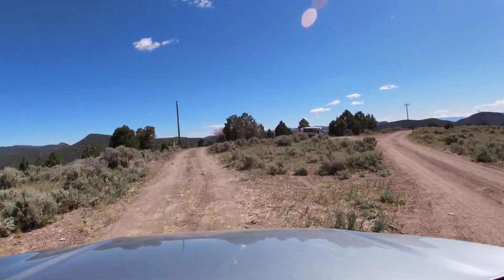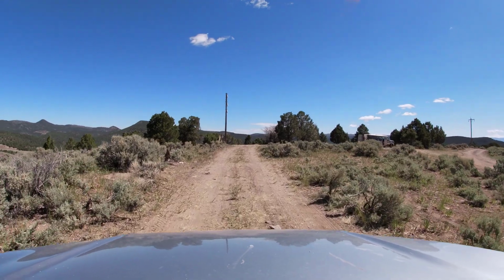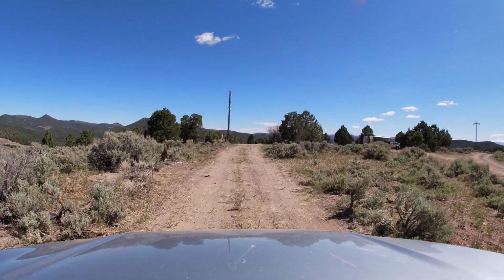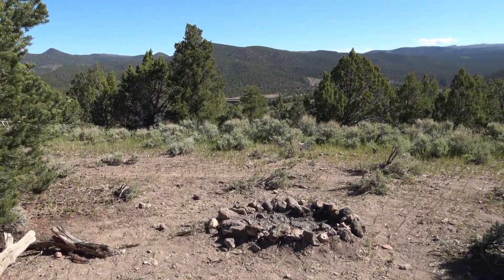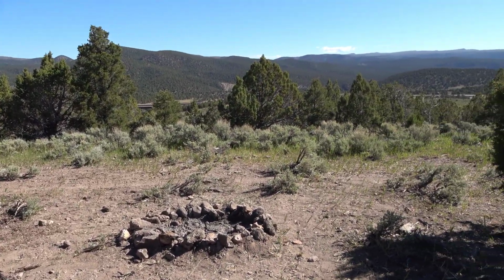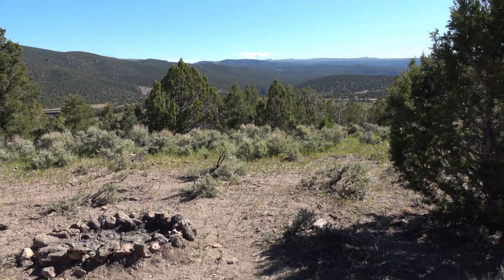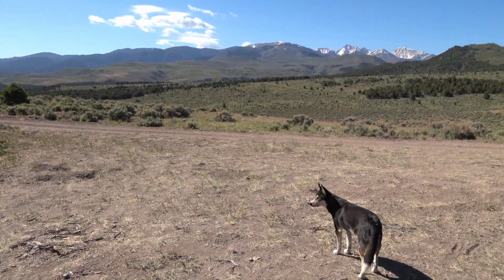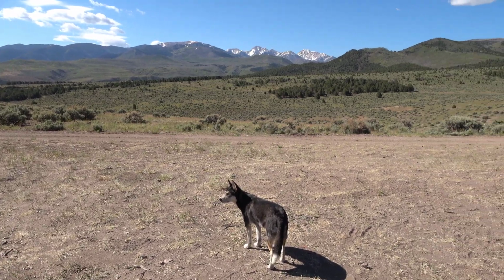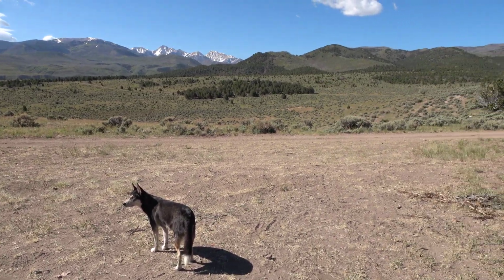So I actually got to know the lady that was staying here. She let me take some footage of this area. So this is the view you'll have on one side of the campsite, and then this is the view you'll have on the other side of the campsite. That dog's name is Bullet. He's my new buddy.